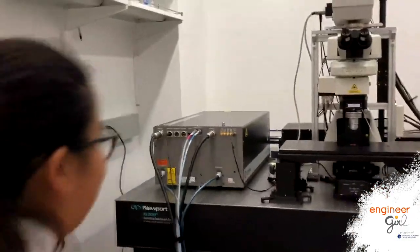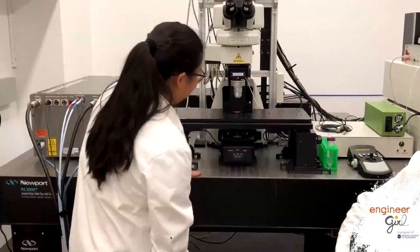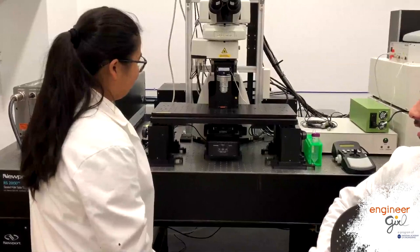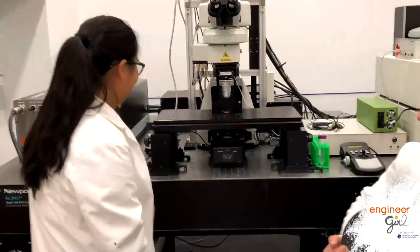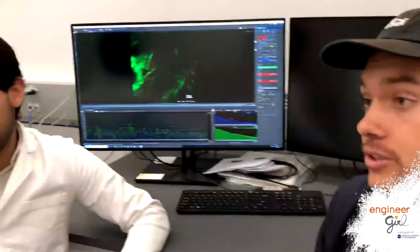Just push down on the table. And let go. So that's almost a 1,200 pound table that's lifted up by little air springs. And it keeps the entire system exceedingly stable. Because even there's a road about 500 meters from here, that's enough vibration to shake these kind of images when you're taking them.